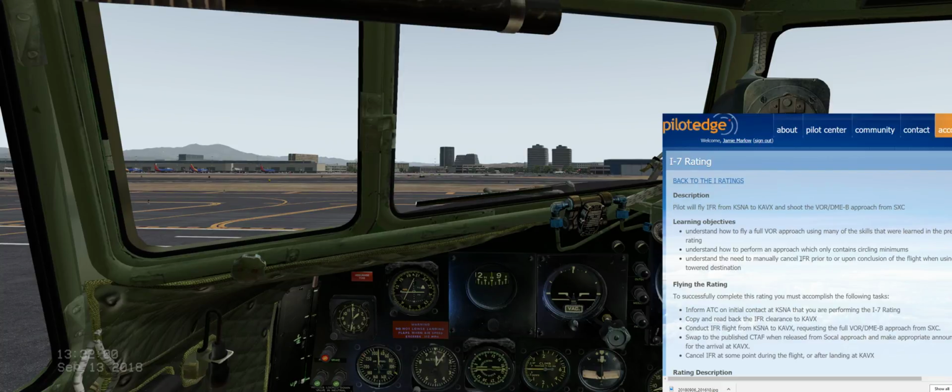This is going to be a real tough landing, this small little runway with this plane. The takeoff's going to be even worse. So yeah, stand by for that.